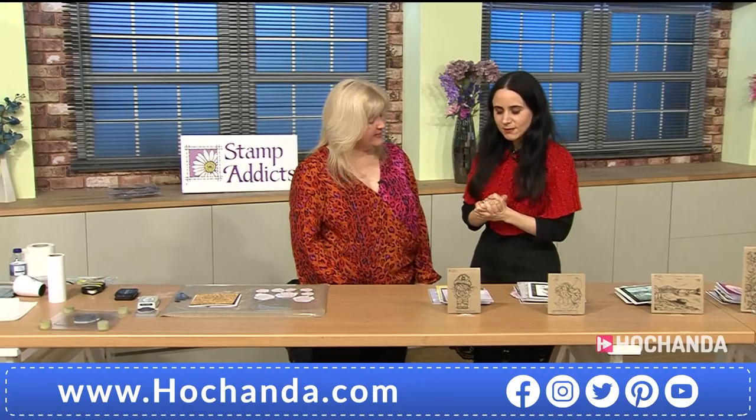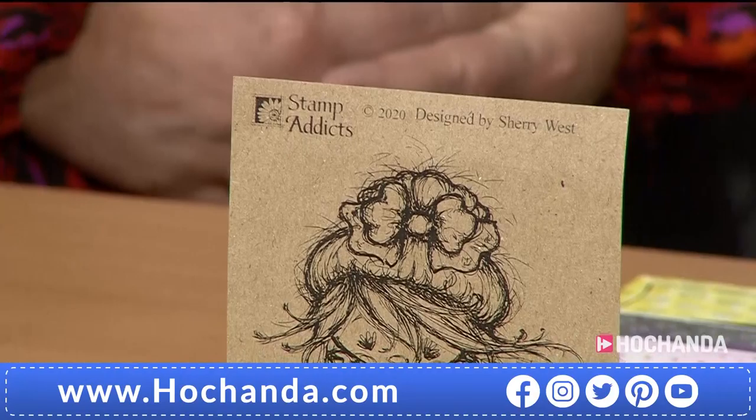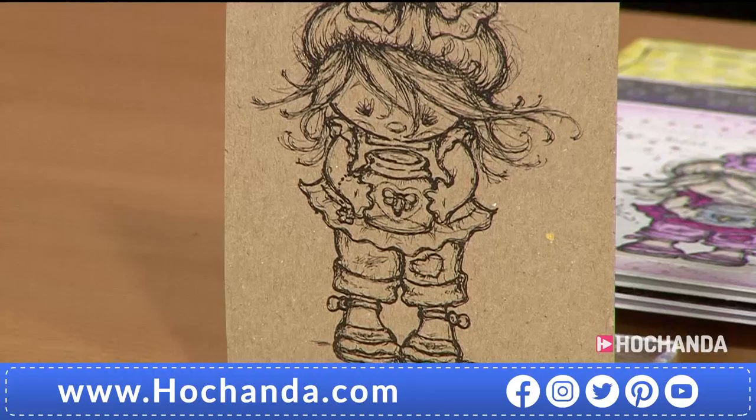Now, of course, the first stamp that we are going to have a look at is the one that we have got on the screen. Oh, isn't he so cute? Stamp Addicts, of course, is a company with years of experience. I love how you work with an artist to bring super high quality rubber stamps.